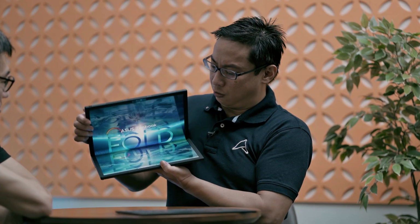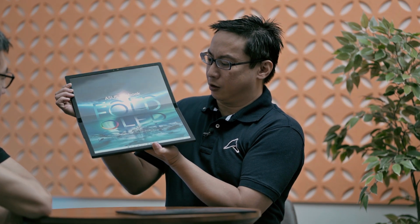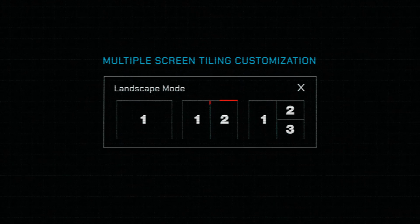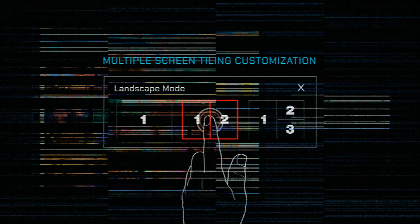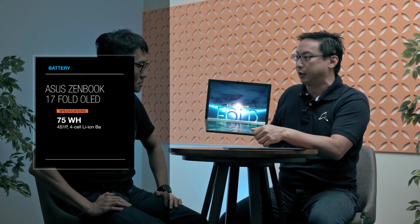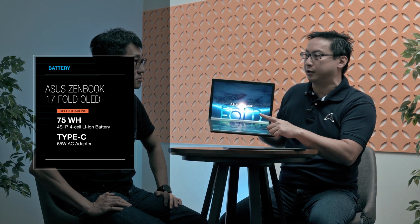Yeah. Okay, so where's that thing you showed me just now with how it works? When you start to close or open the laptop, a context menu will come, which will allow you to choose how you want the screen styled. So for example, I can split the screen into two depending on the software that is open. This kind of technology was ported over from our experience with the multi-display laptops like the Zenbook Duo and the Zephyrus Duo. You're going to see a lot more of these foldable notebooks as we go along, right? Yeah, you're not the first, you're definitely not the last.